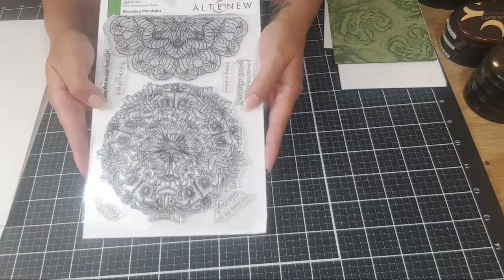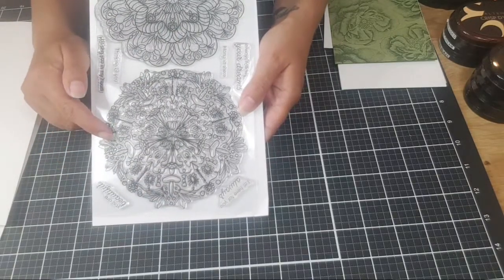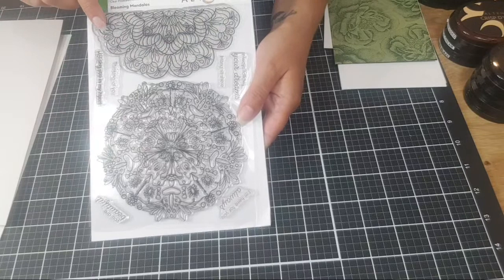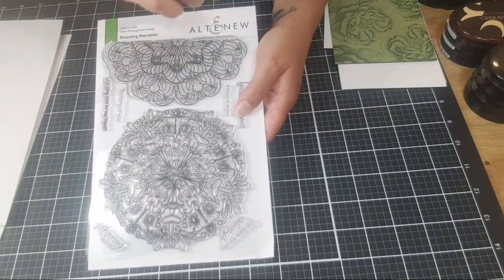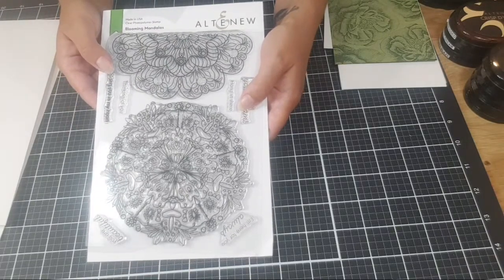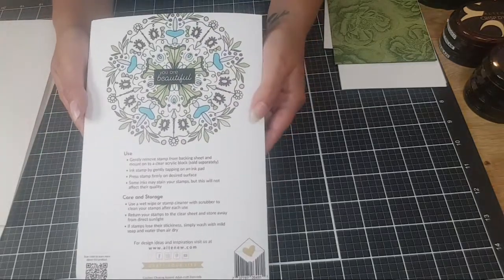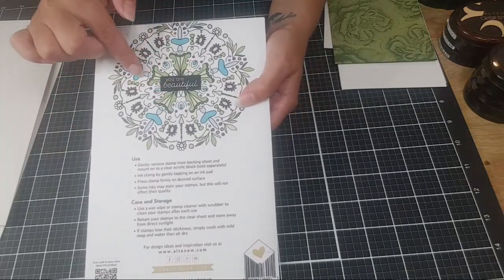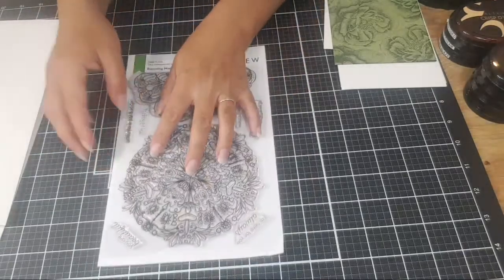So this one is the Blooming Mandala. You've got a really large, beautiful, detailed mandala here, and then you have a half one up here. But if you wanted to create this into a full one, all you need to do is stamp it, then turn it around and stamp it again, and you can create a really large one that way. You've got some really great sentiments on this set too. And if you were to colour all that detailed one there, it is a great one. So that one is the Blooming Mandalas.